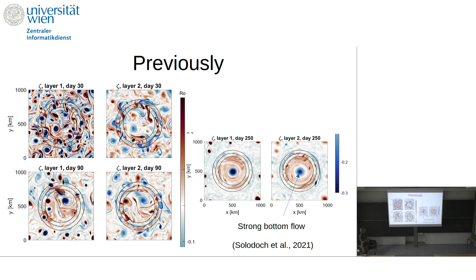Yeah, and the solutions of Solidoc et al. were also primitive equation things, and they got this. They did a 2-layer case as well, and they had a very strong bottom flow. I went to UCLA and asked them, what did you use for bottom friction? But I didn't get a straight answer. Solidoc was in Israel, so he wasn't there, and the rest of them said they were not sure what the bottom friction is.